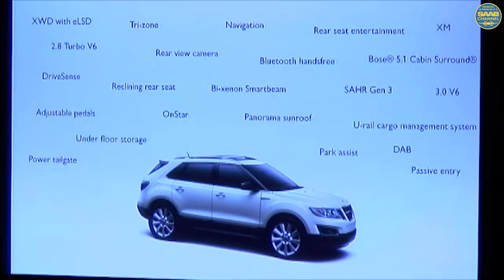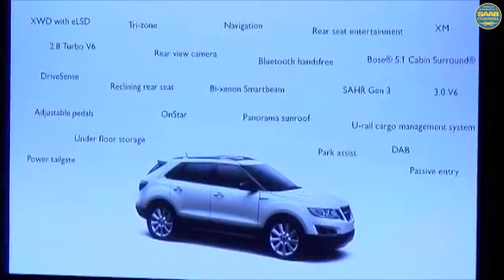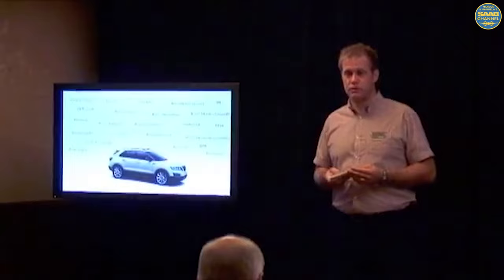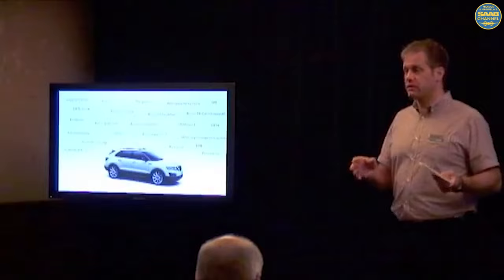The 94X is offered with two different engines: the 265 horsepower 3-liter naturally aspirated engine in the base vehicle, available with front wheel drive or Cross-Wheel Drive, and exclusively in the Aero we have the 2.8 liter turbo engine with 300 horsepower, and that in the Aero then comes with the standard Cross-Wheel Drive and DriveSense system.